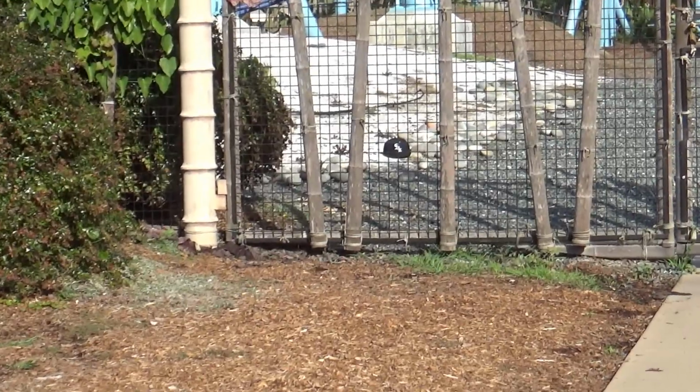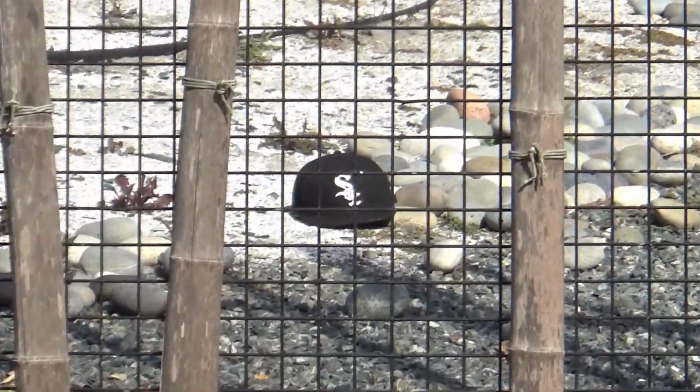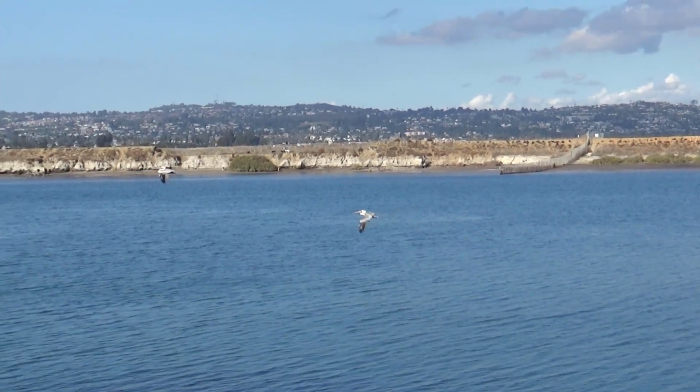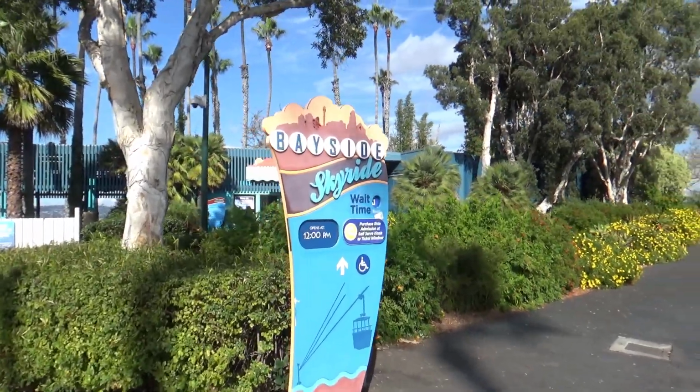Socks lose the pennant. Oh wait, it's just a hat. All right, it's time for a Gondola of Love break on the Bayside Skyride.